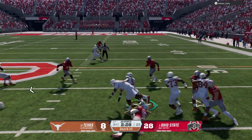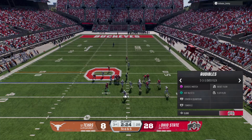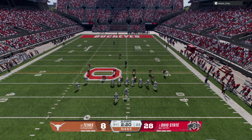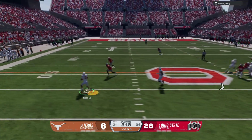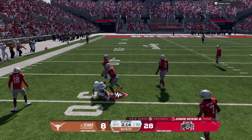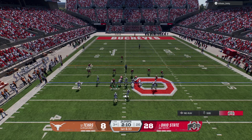They'll run it out of the shotgun. Pick up 5. It'll be 3rd down and 5. And the Longhorns come to the line in the hurry-up. Looking to move the chains. They throw it complete to the left. He's got first down yardage across the 50. They'll mark it at the 49.